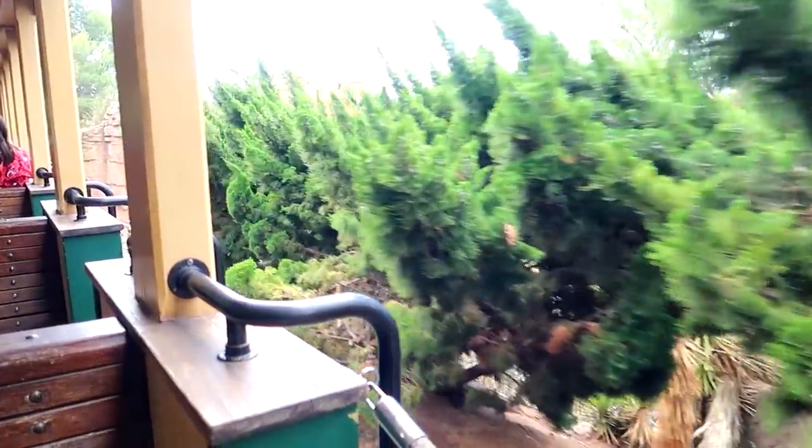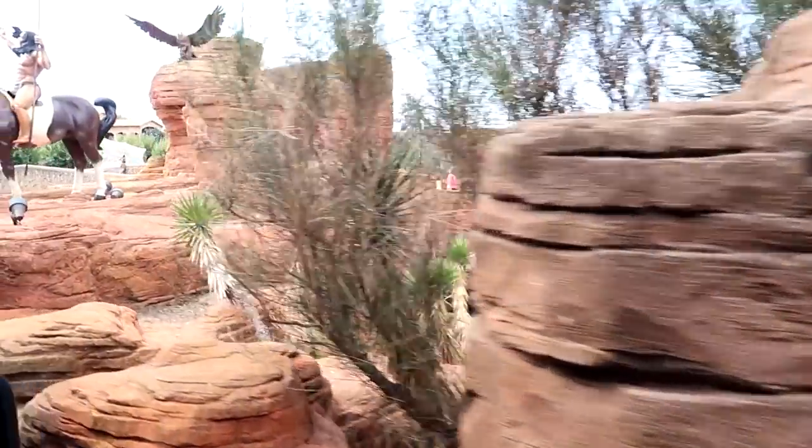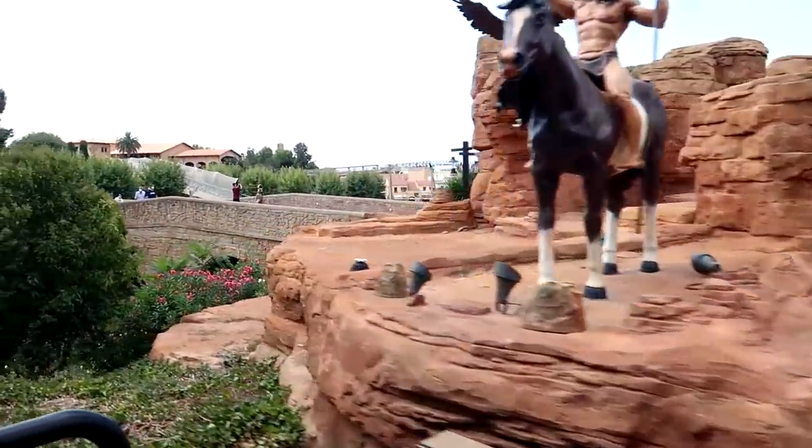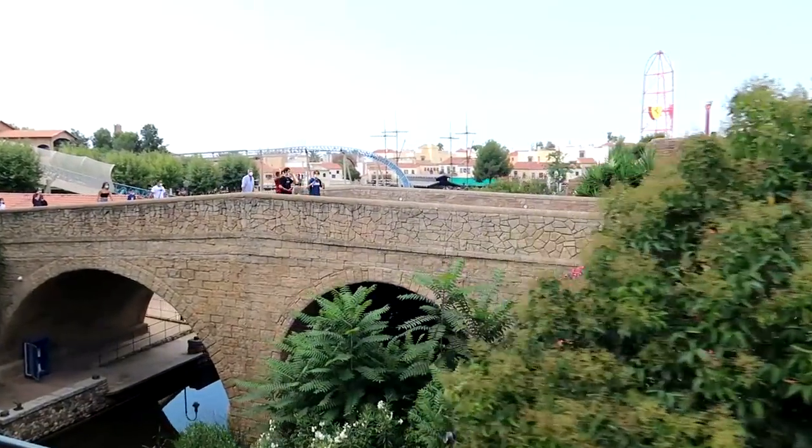Leaving Far West End now and arriving back here in Mediterranean. Love all the rock work. And that view there is stunning, isn't it? Look at that. Gorgeous.